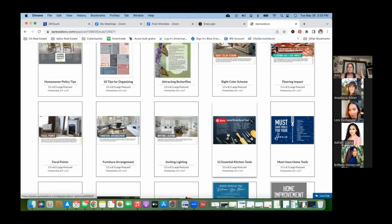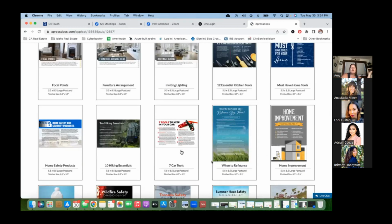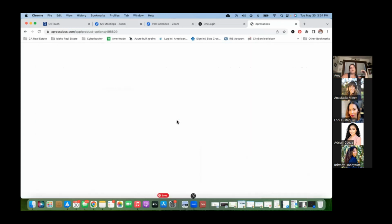So there's just some really cool things. If somebody showed up at my door with something that wasn't just "sell your house," but was like, "hey, 12 handy kitchen tools," I'd be like, oh, that's kind of cool. Let me look at that, right? It's just a little bit more interesting than what your typical agent brings you. 7 tools to keep in your car, 10 hiking essentials, right? So all sorts of really cool things that you can just plug and play, grab them, and just have them printed and go.